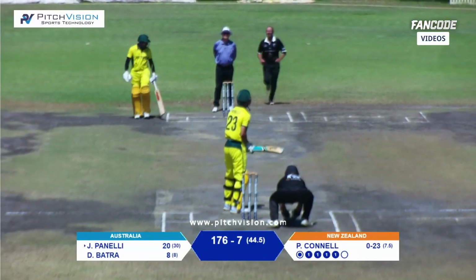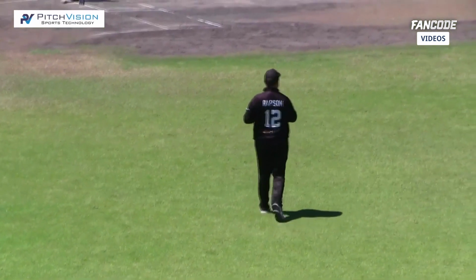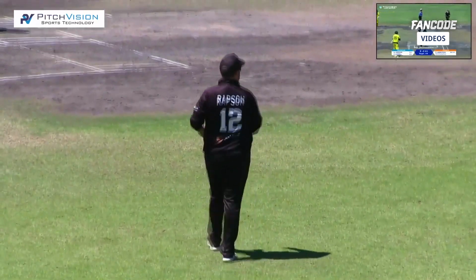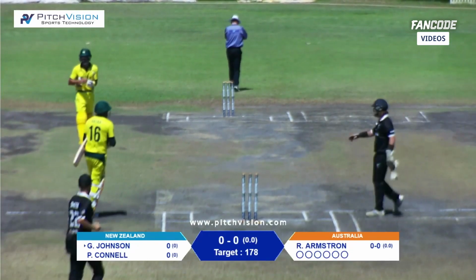Here we go. Last ball, Peter Connell to Jamie Pinelli. And as is fitting for this innings, the Aussies finish with a single, so they will finish with a total of, what does that say? 177.